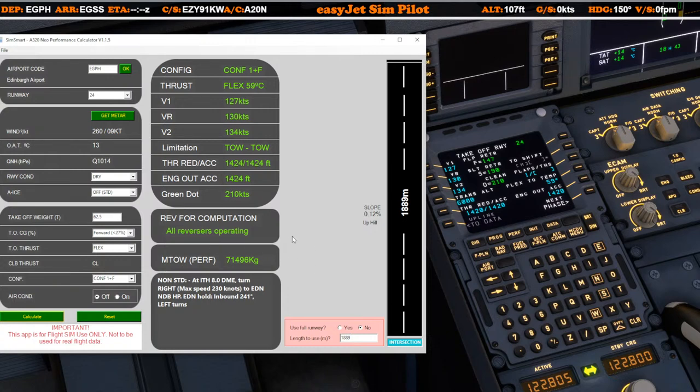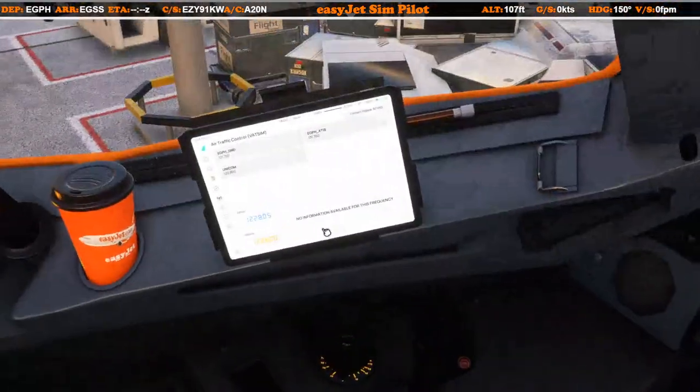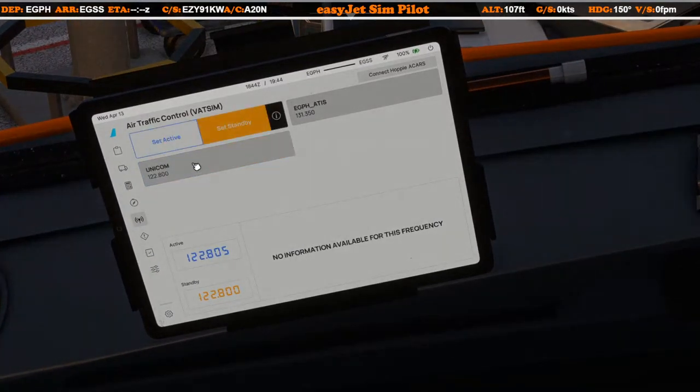Below the maximum takeoff weight as well. Alright, happy with all the performance. I'm going to contact ATC and we'll then do a takeoff brief once we've spoken to them and got our clearance.